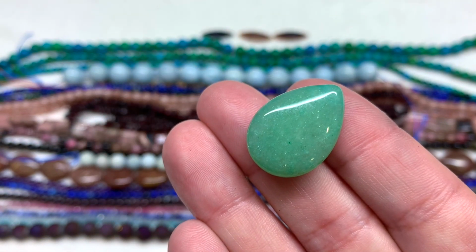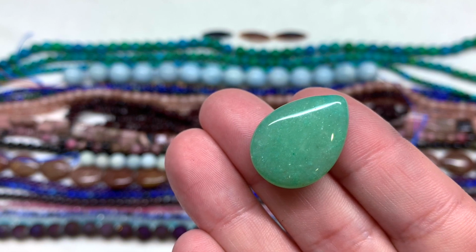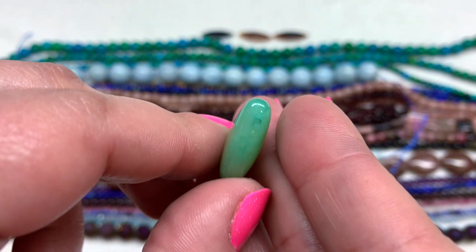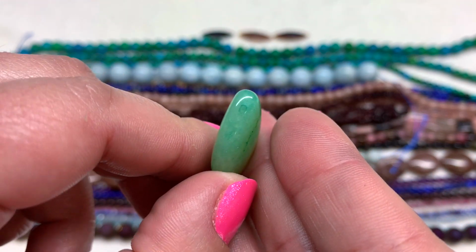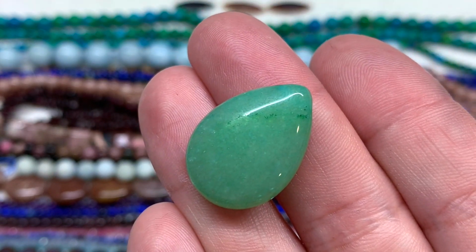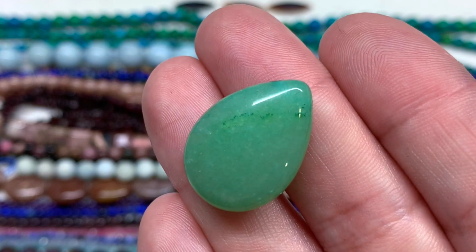The other stone pendant I picked out is this one, which is a 25 by 18mm green aventurine top drilled teardrop at $1.39. There you can see the hole placement right there at the top. This smooth and pretty consistently colored sort of sage green.